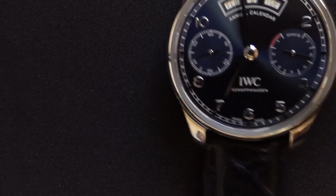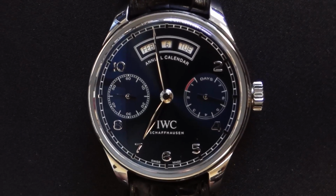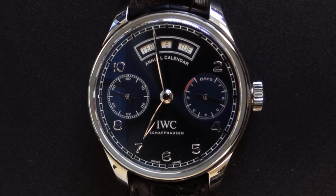Sorry, let me get some of these other watches out of the way. God, move all those expensive watches out of the way. This is nice. This is a classy move right here, this watch. Beautiful blue dial. IWC Portugueser. Someone's going to yell at me. It doesn't matter how I say it. I've only ever heard Portugueser.